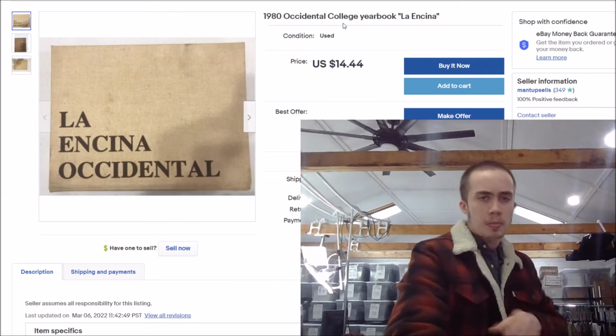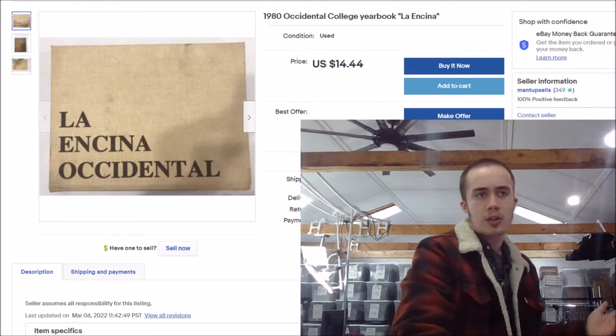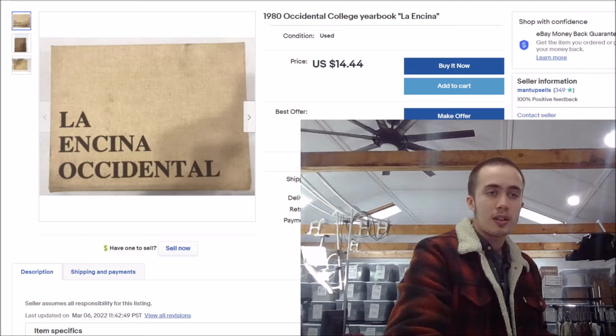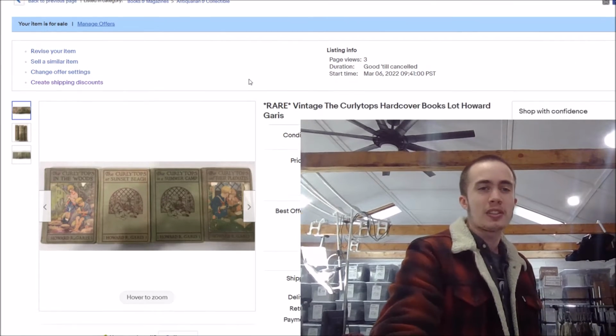Anyways, a college yearbook. Keep an eye out for yearbooks. Apparently, some of them could be worth it. I found 2 that were kind of worth it. Obviously, vintage books. It feels fine. It finds its way into my vintage book category pretty well. So, hey, if it fits, it ships. Anyways, we found some more vintage books.